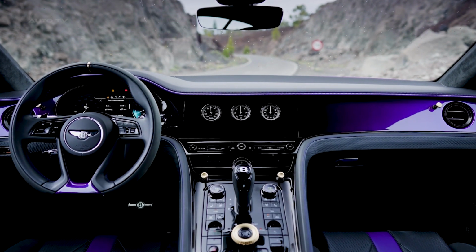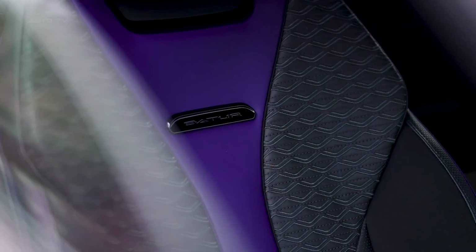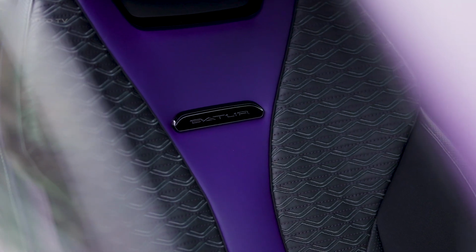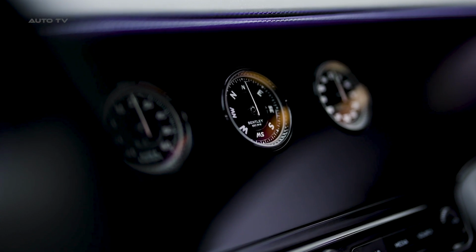The 8-speed dual-clutch automatic transmission delivers power seamlessly, making every twist and turn an exhilarating adventure. Its braking system, featuring giant carbon ceramic brakes, ensures that the car remains under control even at high speeds. The interior of the Batur is as dramatic as its exterior.